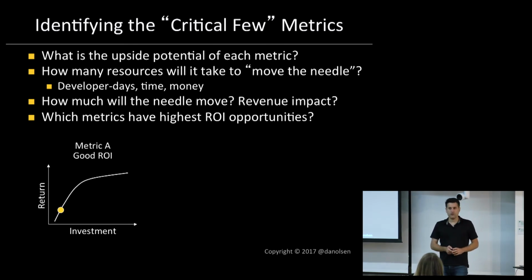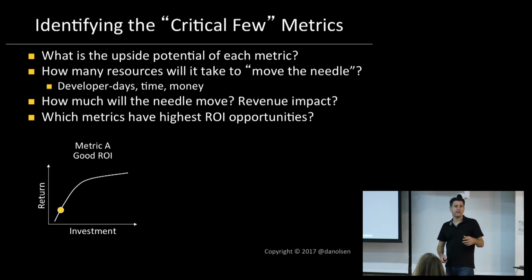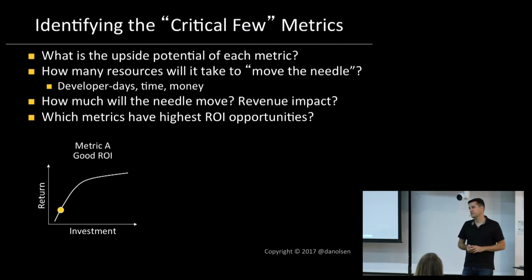The first is what I call a good ROI scenario. And what I've got here is a graph of return and investment. The yellow dot is where we are today. And the line represents, hey, if we execute against the best ideas, that's the kind of return and the value improvement we can expect to see over time, right? So down here, with a little bit of investment, we can get a pretty good improvement in return or value.